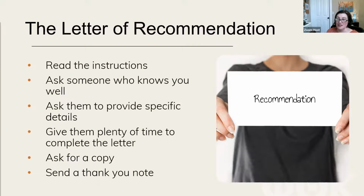And by giving them time to do it, this also gives you time that if the recommender is unable to complete the task, you can ask a second person to consider writing it for you. Ask for a copy. Some recommenders may not feel comfortable with this, and that's okay. But if you can get a copy of your letter, it can help ensure that you're getting a good quality application. And if not, you could consider whether or not you need to ask somebody else to write you a letter if you're unsatisfied. And finally, be sure to send a thank you note.